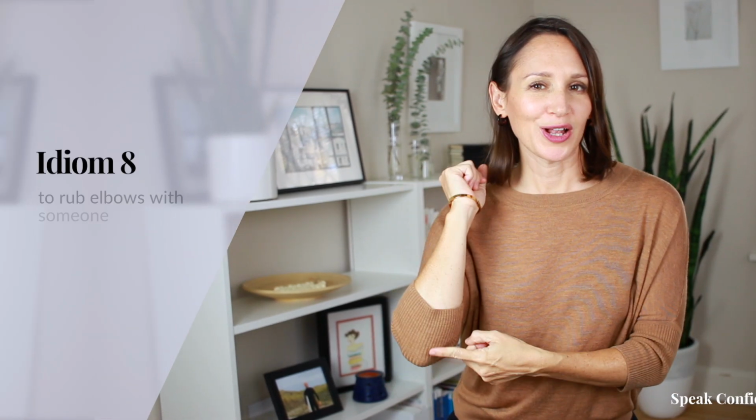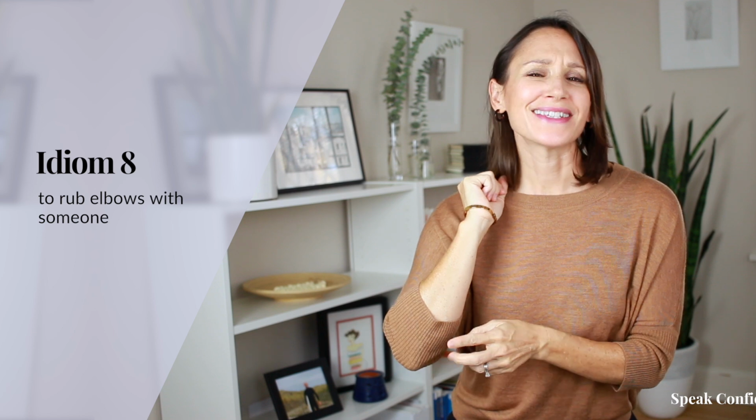And finally, our last idiom today, to rub elbows with somebody. This is definitely not about touching someone else's elbow. Let's say that your company is planning an end of the year party. Everyone in the company is invited, and you're feeling kind of excited but also a little nervous about rubbing elbows with some of the senior level management and maybe the owner of the company. What do you think that means, to rub elbows with senior level management or the owner of the company?